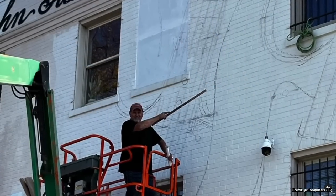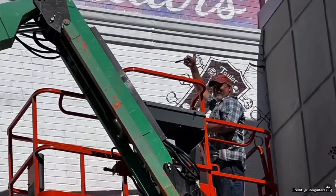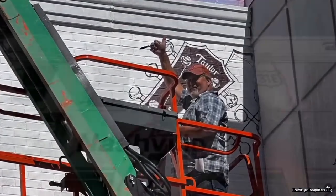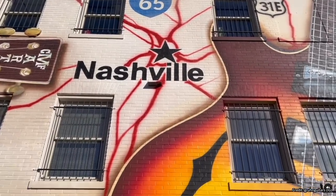Ron Sweeney says the Grün Guitars mural was definitely challenging, and he's glad to be finished. But he's honored to have been asked to paint it. He says he wanted to achieve something impossible and feels like he did just that. Even though the work was tiresome, Sweeney says it was incredibly rewarding and meaningful.